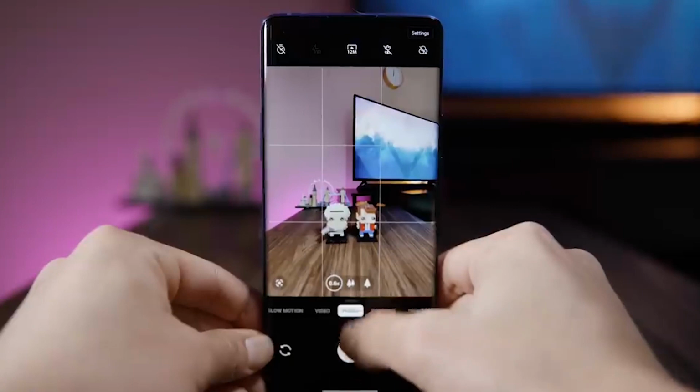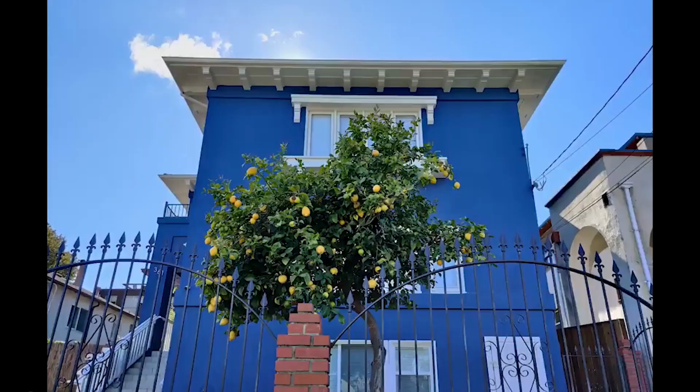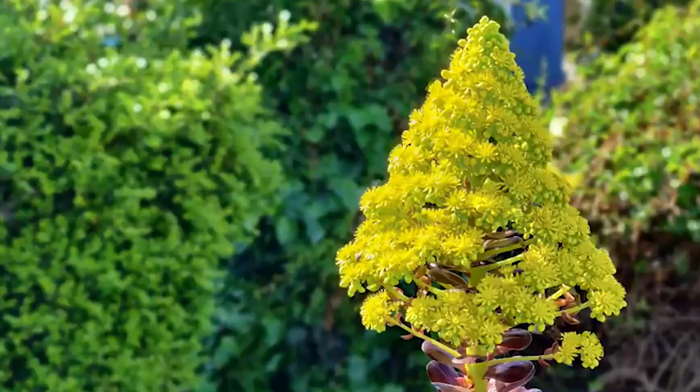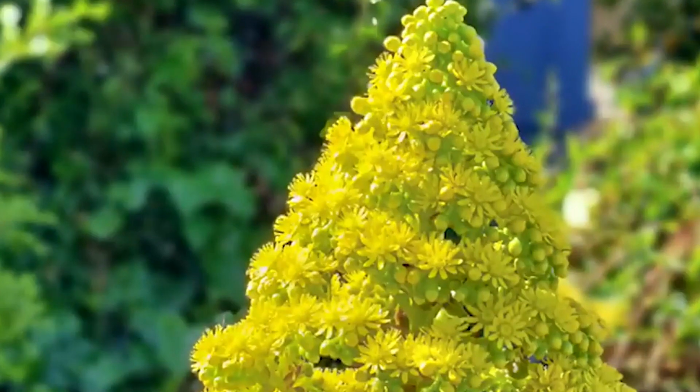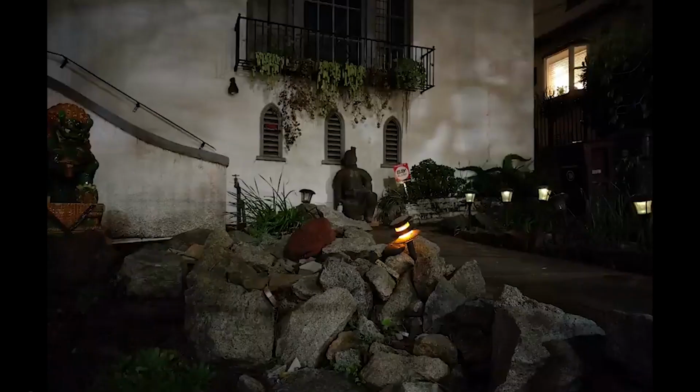The OnePlus 8 Pro's main 48 megapixel camera and wide-angle shooter take sharp and vibrant shots, especially in outdoor lighting. At times the contrast and colors, like the greens in some of these outdoor photos, can be punched a bit too much, but in general the camera took excellent images. We have shot some photos with OnePlus 8 Pro's camera.